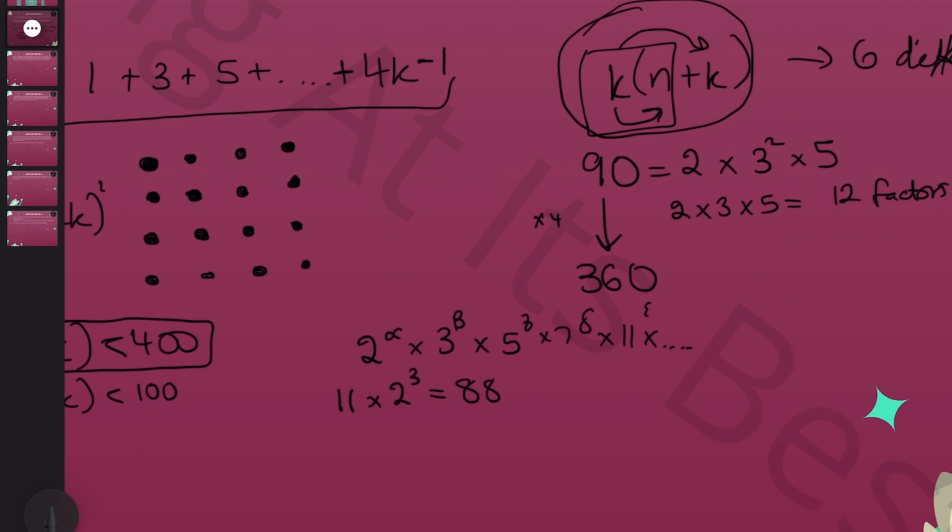So you could then compare 11 with other primes. And then you'll soon see that it won't be possible in any way to stay below 100 and get more than 11 factors. So we're going to rule 11 out.